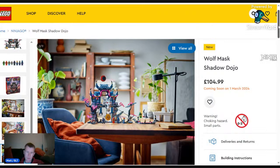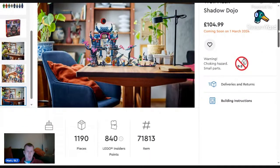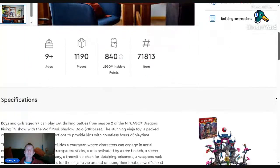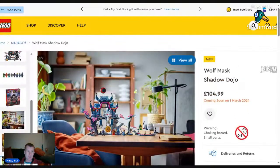I'm sure they're going to have all of these things that we've clicked on so far built up in the shop because they're all going to sell well, I think. I would imagine out of the two Ninjago sets, the other one probably would be a better display piece than this. They might not have this one built up, but definitely the first three, I would imagine. So it's 104.99, 840 points, 1,190 pieces, item number 71813. And it comes with 8 Ninjago characters.